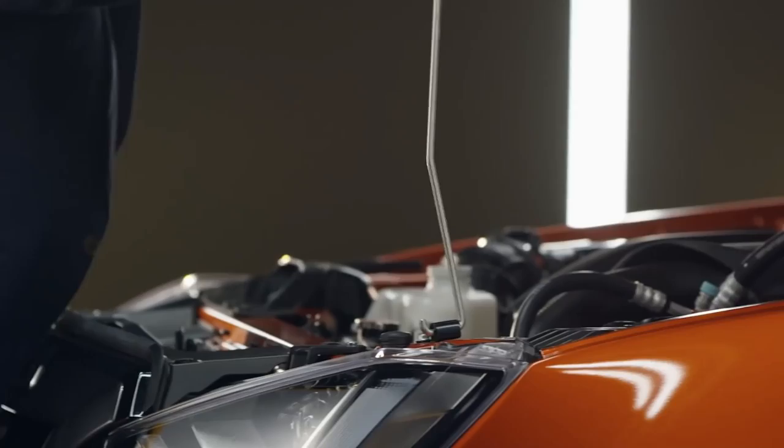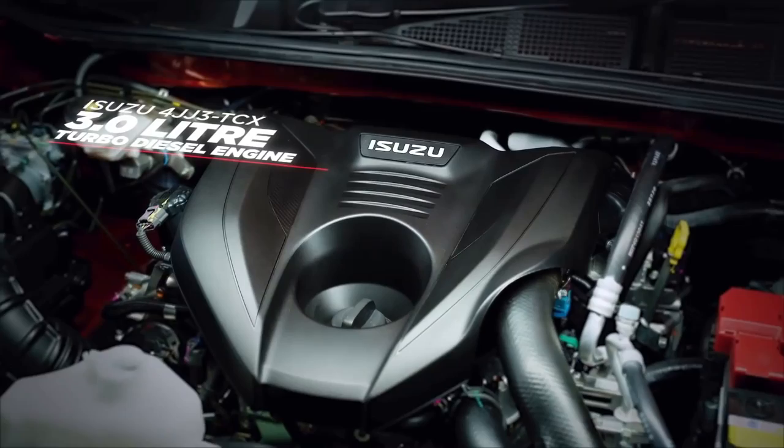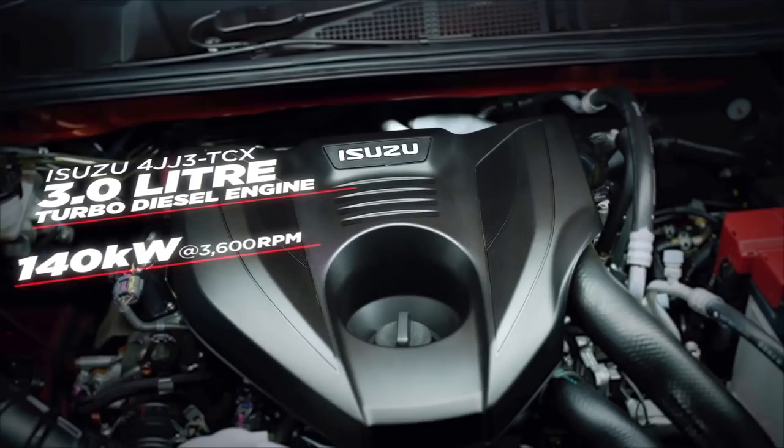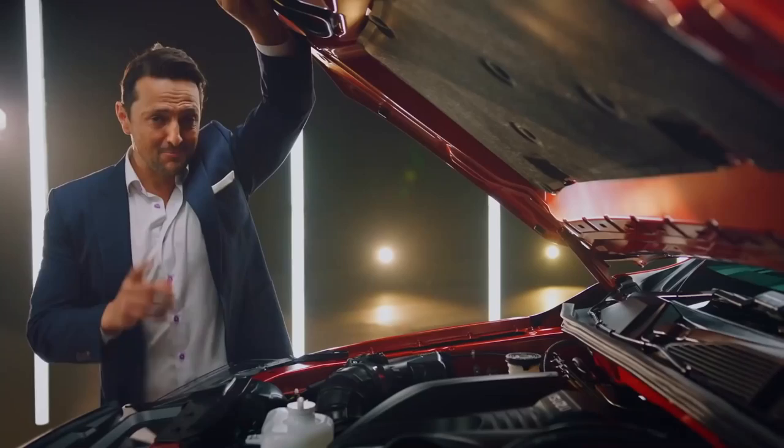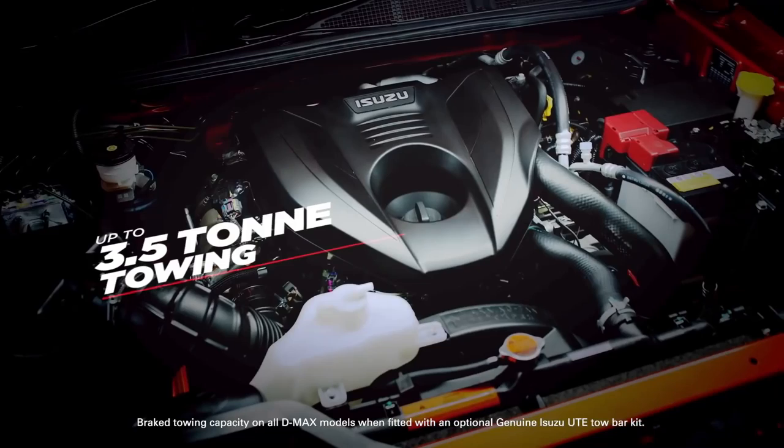Isuzu have listened to Australian customers' feedback and are thrilled to announce that the new 3-litre Ford JJ3 TCX turbo diesel engine will power this latest generation of D-Max. Now featuring 140 kilowatts of power and 450 newton meters of torque at 1600 RPM and paired with a 6-speed transmission. More importantly, there is more usable torque with 400 newton meters available from only 1400 RPM through to just over 3000 RPM. A torque band engineered for towing up to 3.5 tons and hauling loads.